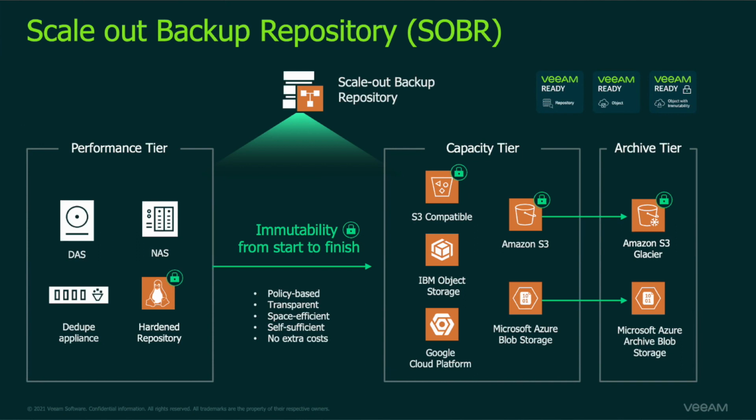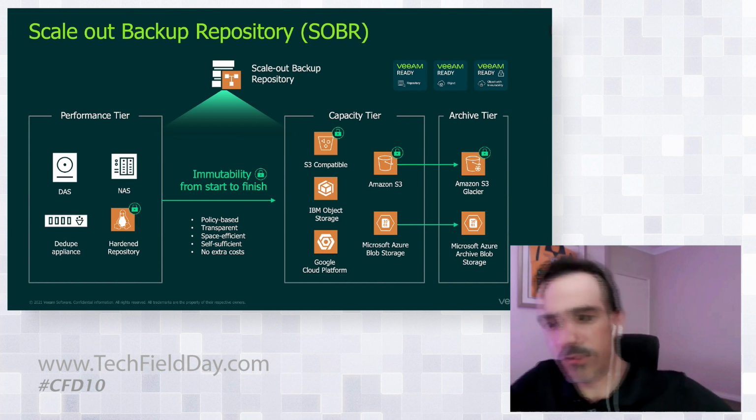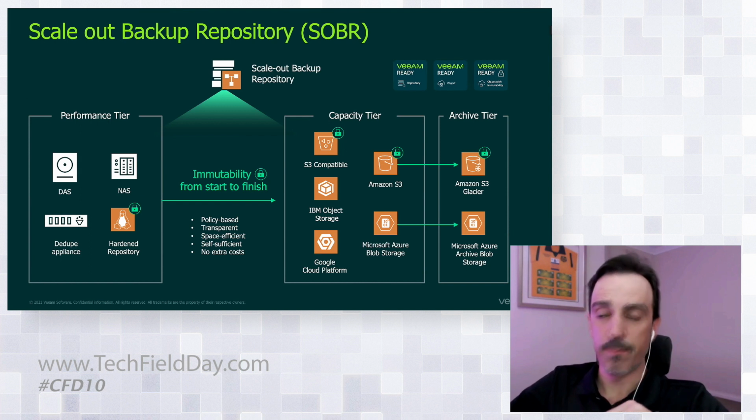And how we're doing this, for a very quick overview, is that in the Scale-out Backup Repository there is a concept of tiers, or extents. Initially, the Scale-out Backup Repository, as it was released, only had what we call the local repository, which we're now calling the performance tier, and that's backed by anything: direct attached storage, a NAS, iSCSI, whatever it might be. What we released in version 9.5 was the capacity tier, which had the ability to move and copy data to Amazon S3 or Azure Blob as well.